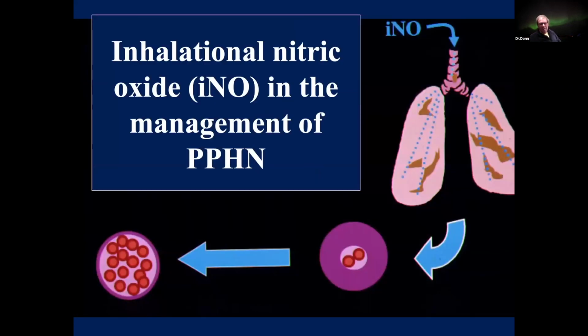Once again, a drug appeared that changed the game dramatically, and that was inhaled nitric oxide. This was an agent that was administered through the ventilator circuit as a selective pulmonary vasodilator. The really beautiful part of this was it really had no systemic side effects and was able to, in many instances, reverse the pulmonary hypertension and enable us to treat babies without having to resort to ECMO.